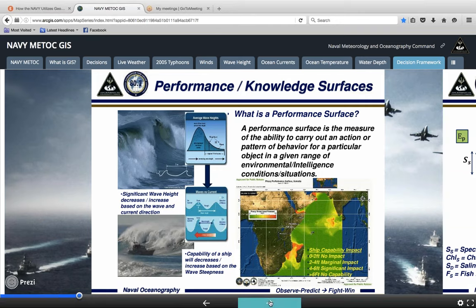type of information. So you may hear me use the term performance, but really anytime you hear me say that, I'm really referring back to a knowledge surface. Data, information, knowledge, getting to a decision.